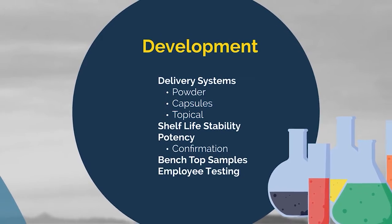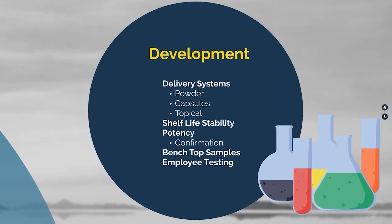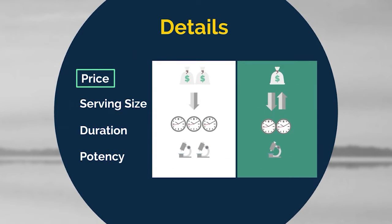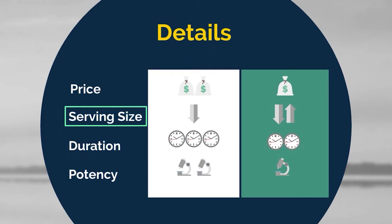Now, once we have those benchtop samples and we get the employee feedback, next we're going to dive a little bit more into the details of the product. So things like pricing are going to play a very big role, and we're going to look for products on the market that are comparable. Now, a comparable product, if we're doing our job well, we're creating something that is really unique. And so we're not going to be able to find something that is really comparable, but we're going to look for something close. Next, we're going to start looking at serving size compared to other products in the market. If we're supplying a product that is a capsule and we're supplying it at 20 capsules per day, whereas there's other comparable products on the market that are 1 capsule per day, that's going to cause us some issues as well.